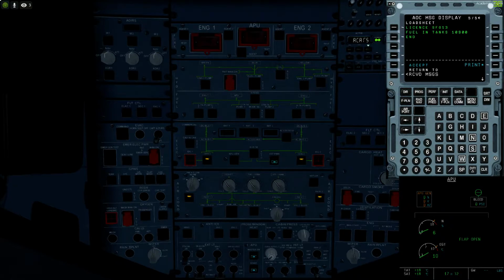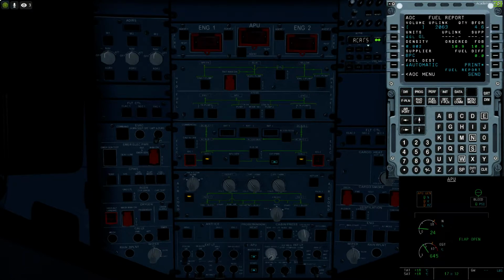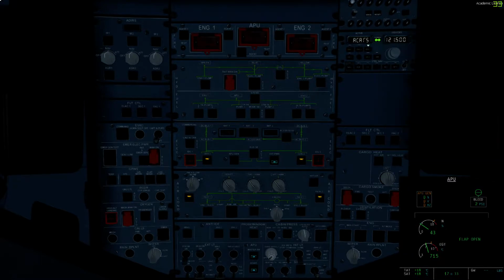Go ahead and send the company the fuel report. Hi, thank you. We'll request performance shortly. For now, we'll get the airplane all buttoned down.